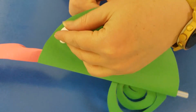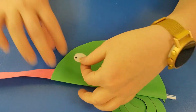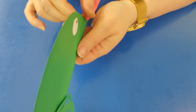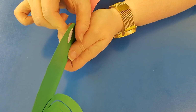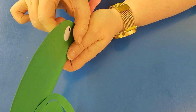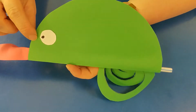But for now, I think I want both eyes looking forward, because I think he sees a tasty bug he's going to eat. And if you want, you can hold it sideways to kind of line it up. Let's see if I do it. There, you guys can kind of see what I'm doing. I'm lining up my two eyeballs because I like them to be even. You guys don't have to. But now, see, I have them here and here. So there's my eyeballs.